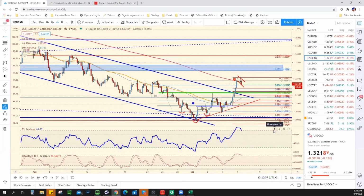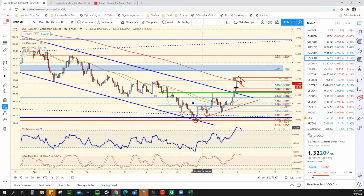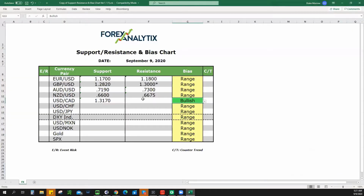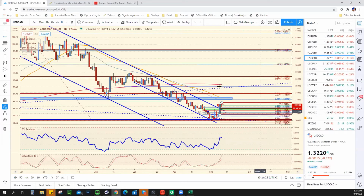Now we have the Bank of Canada today, obviously. So now we have to expect any dip down to 131.70 to be supported. And I'm actually going to turn that into bullish because we have broken out. So now resistance is at 132.60. And what I'm expecting here is an eventual move to the 200-day moving average, which is way up here. But obviously we've got a lot of resistance up at 133 next in the event that we break out.